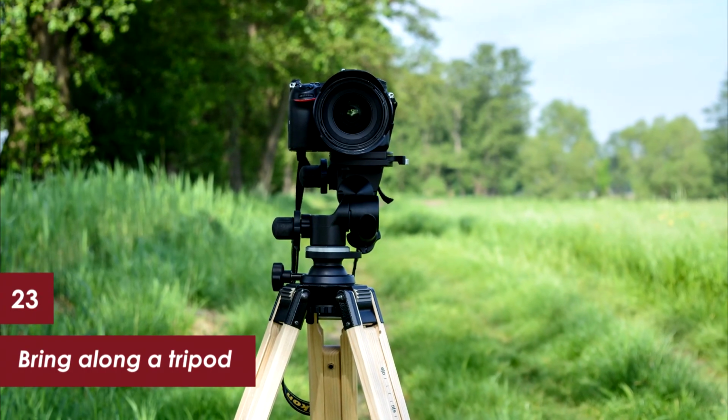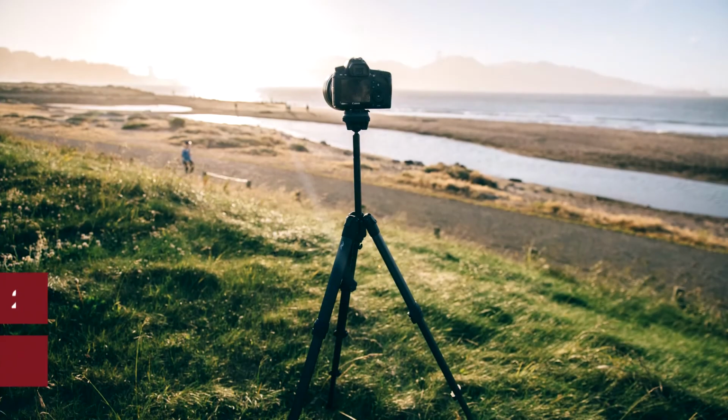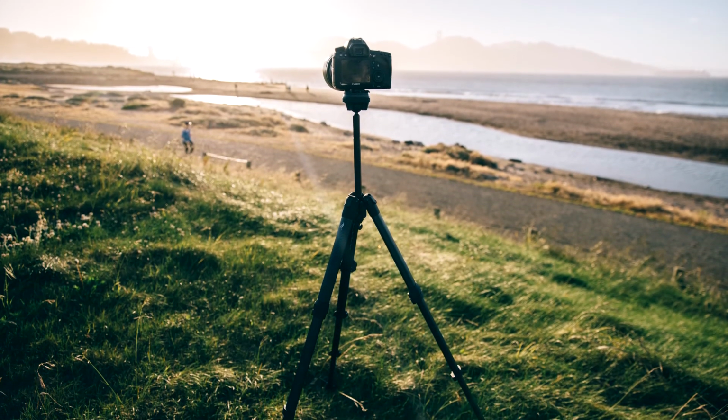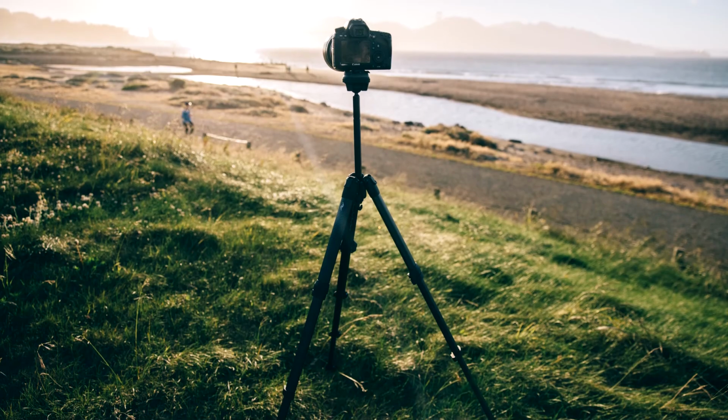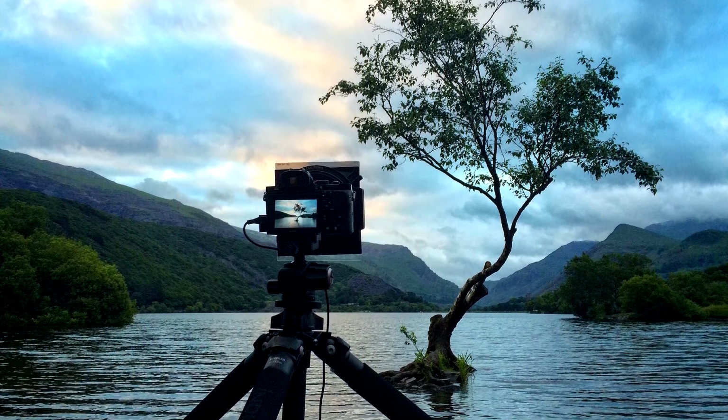Number 23. Bring along a tripod. If you're traveling alone, a tripod should help you take pictures of yourself minus the selfie arm. Of course, tripods can also be helpful for those video shots of spanning landscapes.